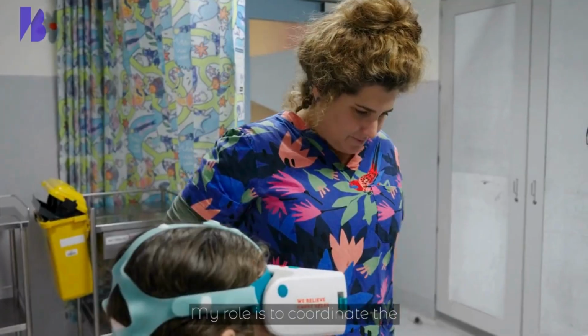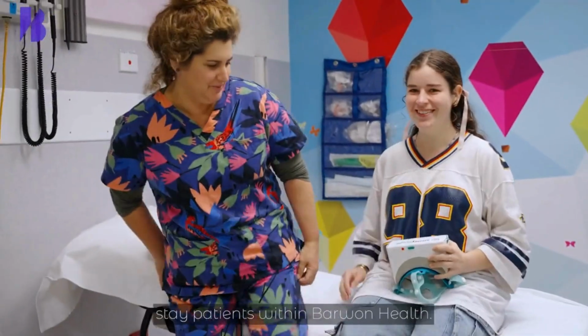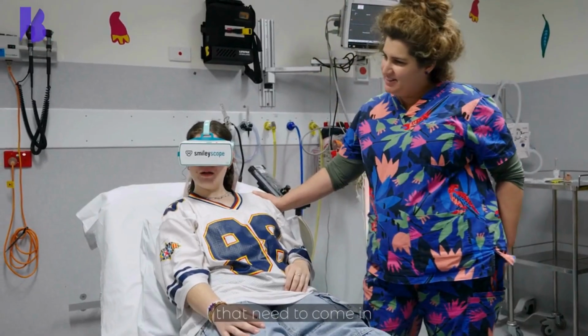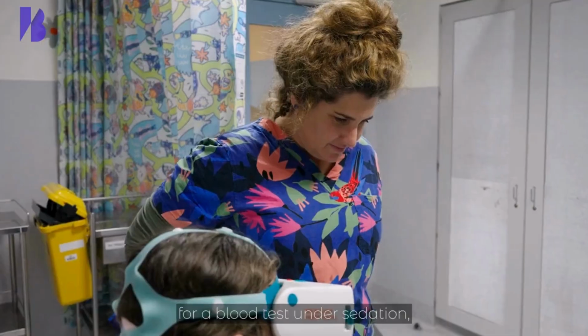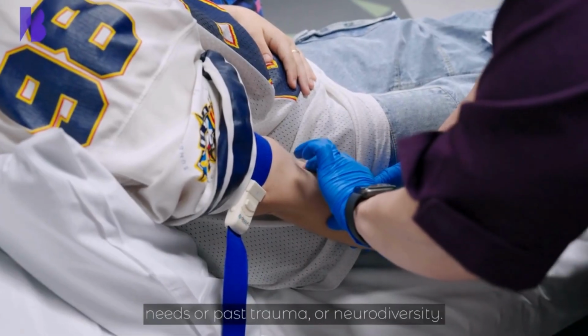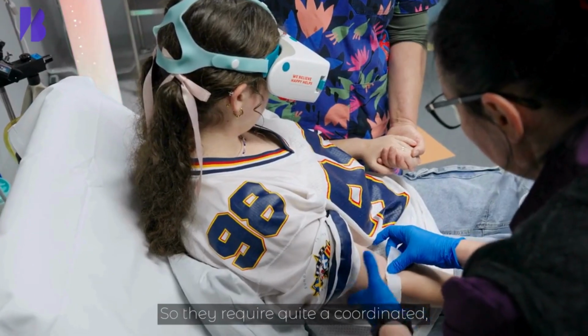My role is to coordinate the day stay patients within the paediatric day stay patients within Barwon Health. So that can be a variety of kids that need to come in for blood tests under sedation or infusions. A lot of those kids have additional needs or past trauma or neurodiversities, so they require quite a coordinated care.